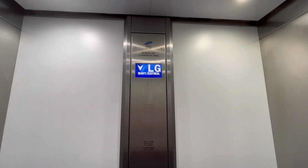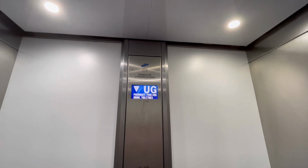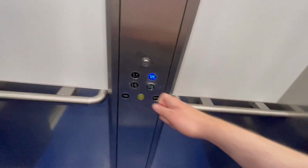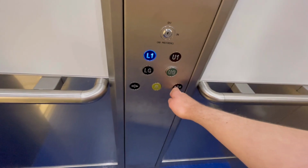Okay, these are the lifts at Boots in Cheltenham Town Centre, and these are Stannah lifts, capacity 16 persons, 1250 kilograms. Here we are at upper one. Let's go to lower one. Close the doors.